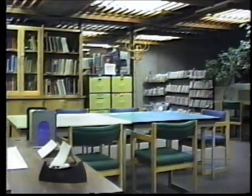Well, there are many different kinds of libraries. There are school libraries, public libraries. There are libraries in universities. There are special libraries. Many large corporations have libraries of their own. There are parliamentary libraries, and of course many private libraries as well.